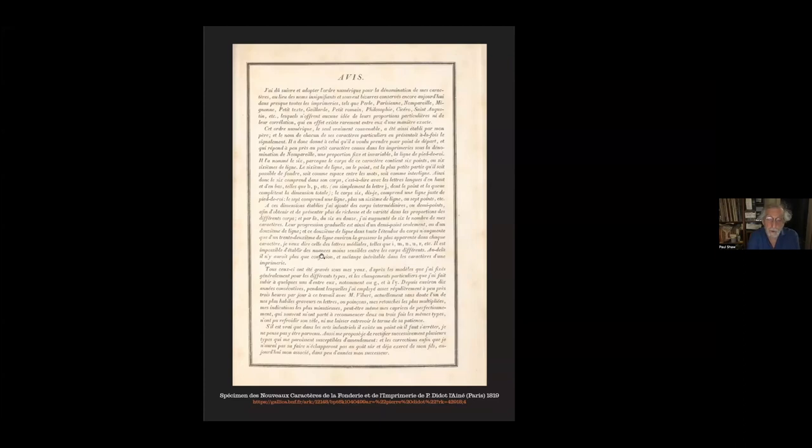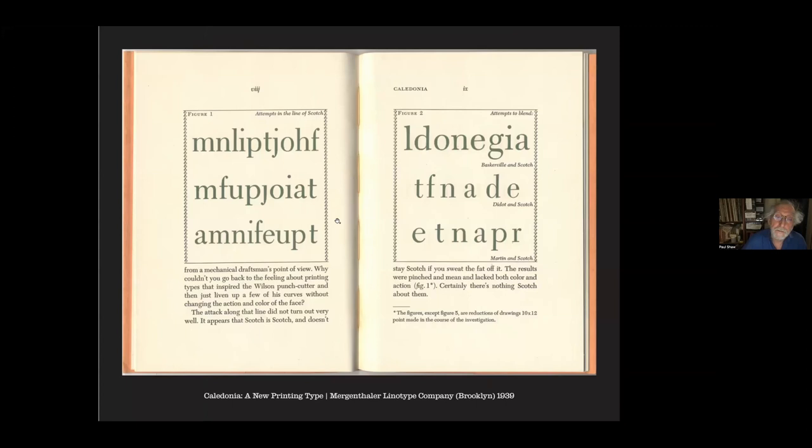This announcement comes from a specimen that exists in several versions online, the one that Pierre Didot, Firmin's older brother, did in 1819, to show the typefaces that Monsieur Vibert had cut for him, which you can find digitally as Optimo Didot the Elder. And it's a kind of dull looking specimen, but if you look at the first page, the avis or notice is actually an explanation of the idea behind the typeface, and Pierre Didot takes credit for telling Monsieur Vibert to make these unusual letters like the G with a serif on the loop at the bottom. So this is a very useful document.